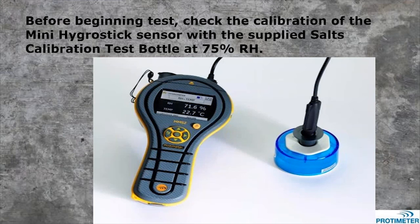So again, before you start the test, you want to check the calibration of your mini hydrostick sensor with the supplied salts calibration test bottle. And remember, it's 75% that you're looking for. Again, our sensors reach equilibrium very quickly, so you'll be able to see a positive result within minutes.